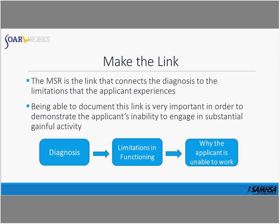So making the link, this is our whole job with the MSR. Why can applicants not work or engage in substantial gainful activity, which, in case I didn't define that at the beginning, is quantified as working and earning $1,090 a month in 2015. And that number does change every year, so keep an eye out for that. So someone may be able to work, but why are they unable to work and earn that?